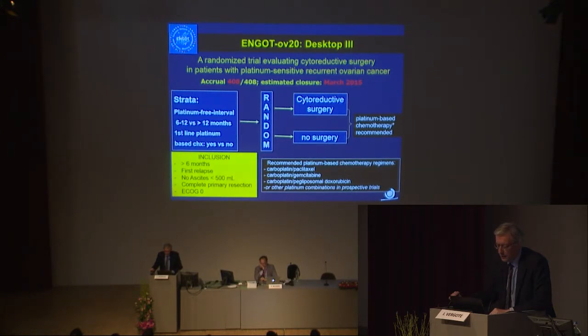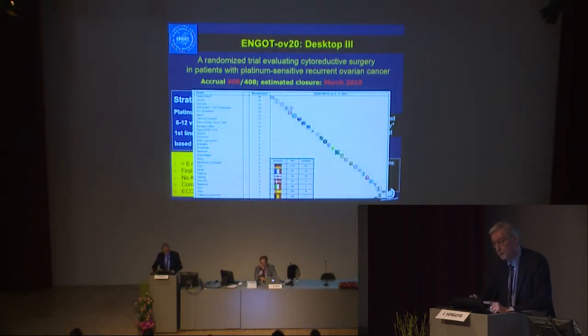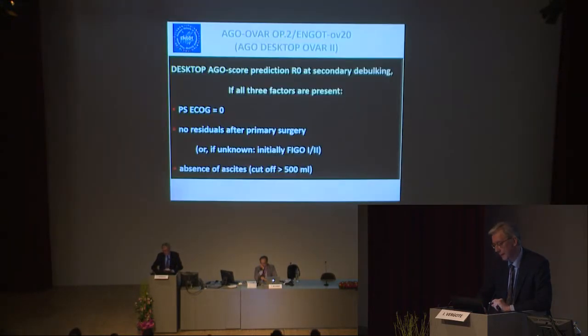We just finished the AGO study, which is also an NGOT study, OV20, where patients with platinum-sensitive relapse were randomized to secondary debulking or not. And it's not a coincidence, I think, that the two largest centers are the center from Christina Vergote earlier, Berlin, and then second came Leuven. I mention that not because I'm proud of these figures, but also because I want to show that, again, imaging will show you different things in this trial, I think.